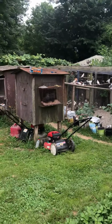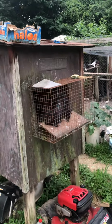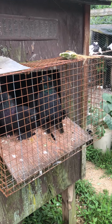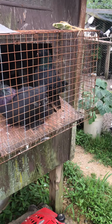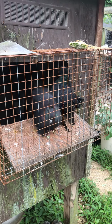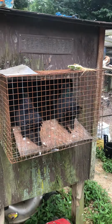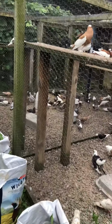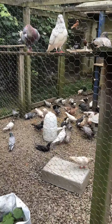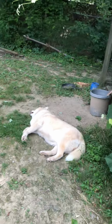I guess a pair of black Indian fantails over here that I'm trying to pick up. Nice pair. Let's check on here to see whether they have finished them all. They're almost done in here. Look at Melina resting. Hey, Mel.